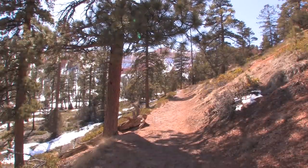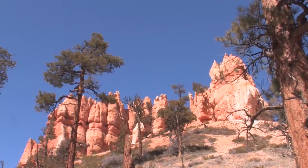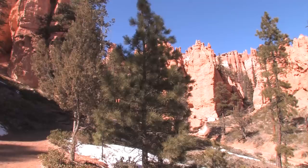It's hard to remember that you're about 7,500 feet above sea level until you look at the sky. It's a deeper shade of blue up here. The occasional clearing provides a view of the 500-foot cliff I just walked down.